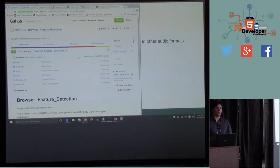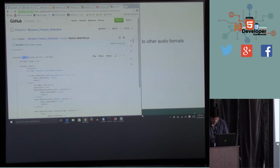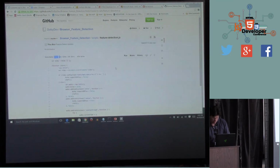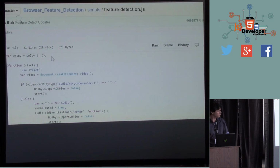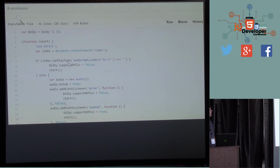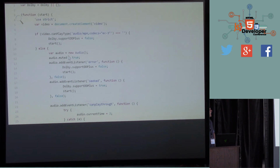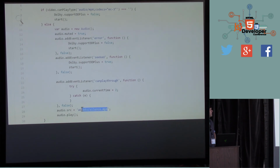All right, so you can go to this GitHub page, which you see here. There are some scripts, and right here in the feature detection, you call this function, and you are basically asking if it can play this type of audio, MPEG-4, with the codec inside it called EC3. And then down here, it talks about creating and instantiating the new audio, and over here, what it's doing is playing a silent MPEG-4, which is part of the asset collection within this GitHub, to properly detect whether or not it can play.